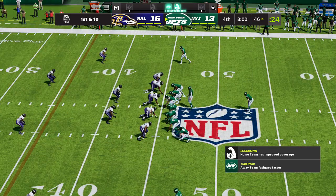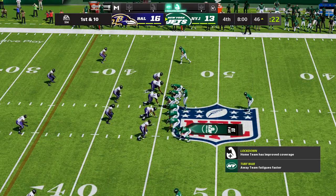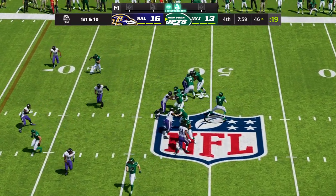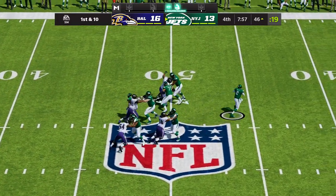Back now here on EA Sports. It's been a very hotly contested game to this point. Just a field goal separating these two teams as we get set for the 4th quarter. On 1st and 10, it's Wilson.